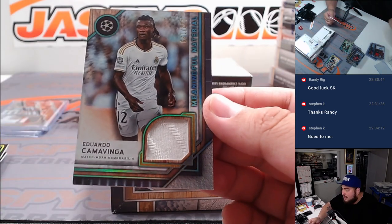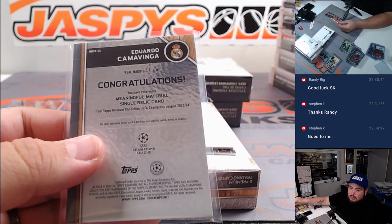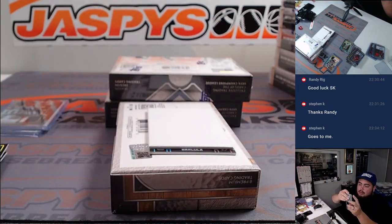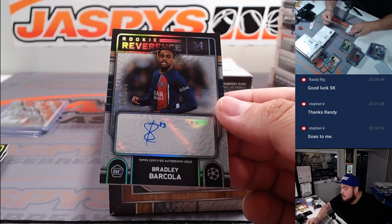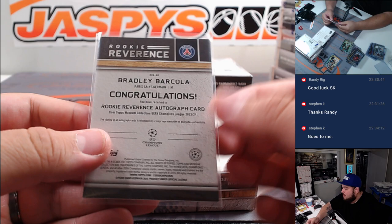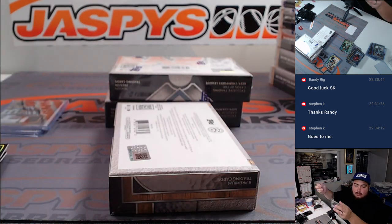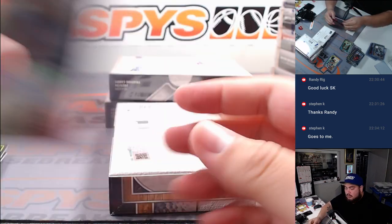We got a Camavinga for Real Madrid to 199, going to Stephen Kendrick as well. And then we got a Bradley Barcola to 299 for PSG, rookie reverence, which is going to Eric and PSG.